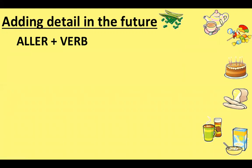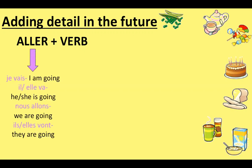Now, we cannot just use aller on its own. We need to make sure that we conjugate it. Now, that's quite a fancy term when learning a language. It basically means that we have to make it relevant to the pronoun, okay? And the pronoun is I, you, he, she, we, they, okay? And hopefully when you see the screen, everything will now begin to make a bit of sense. So we cannot say je allais, okay, because that means I to go, and it doesn't make sense.